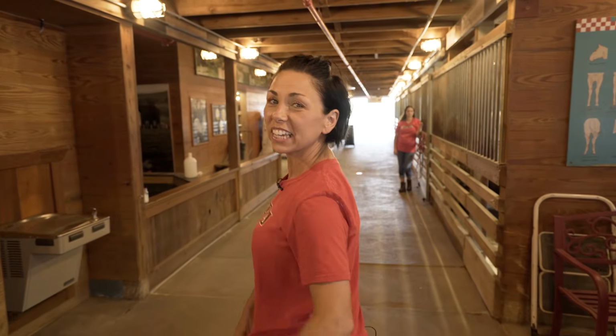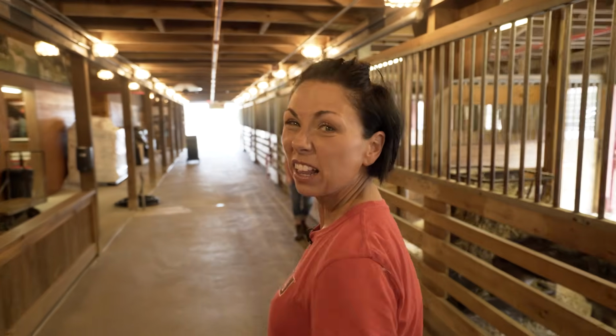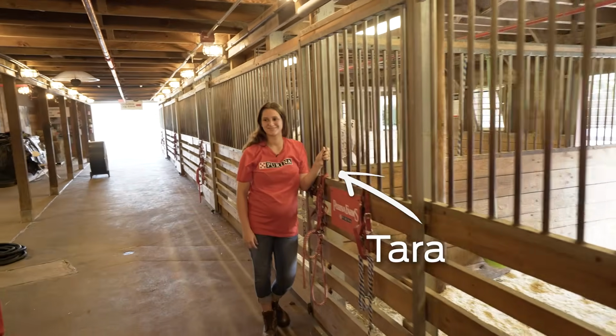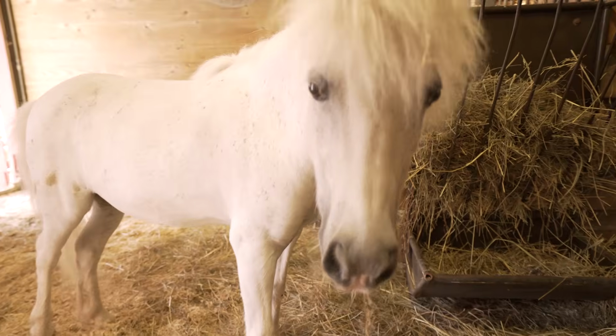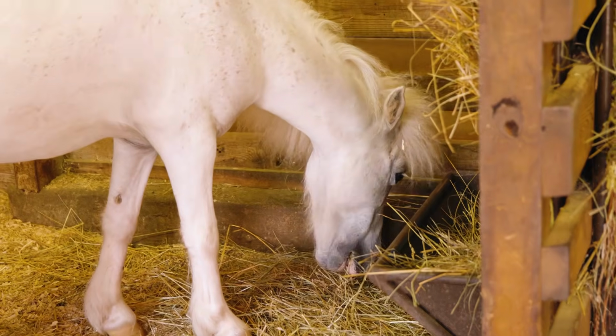Horses and donkeys and a miniature horse down this way. Sounds like they're getting a little bit jealous of all the time we spent with Shelby. Hi, Tara. Hi, Sam. Who are these best buddies here? This here is Eeyore and Olaf. Let me introduce you to them.